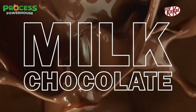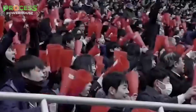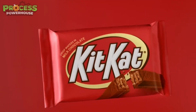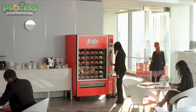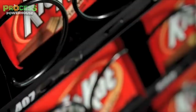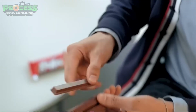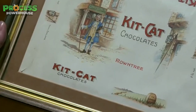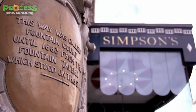Today, Kit Kat has gone from a simple snack for British workers to a global favorite, enjoyed by millions all over the world. Its design, with layers of wafer covered in rich chocolate, has made it one of the most recognizable snacks ever. People have embraced the idea of taking a break, and the brand has become a symbol of taking a moment to relax and treat yourself. So, the next time you break off a piece of Kit Kat, remember, you're not just eating chocolate and wafers, you're enjoying a bit of history. Enough history lessons. Let's unwrap the magic and take a look inside the factory.